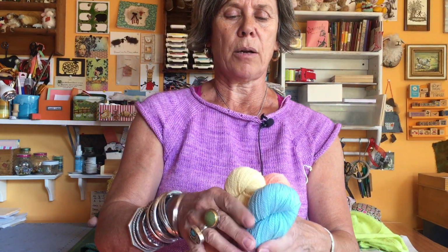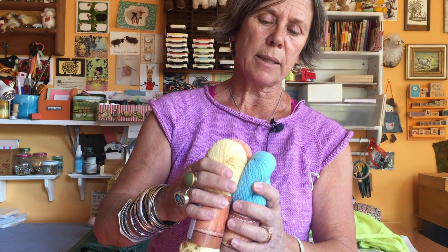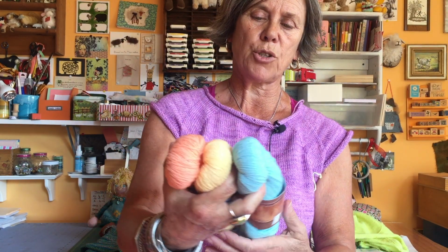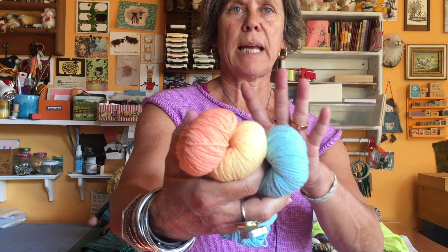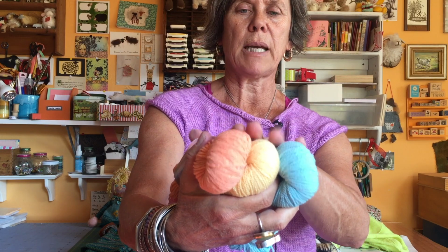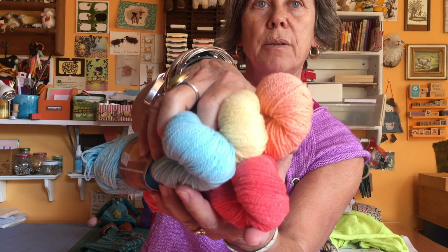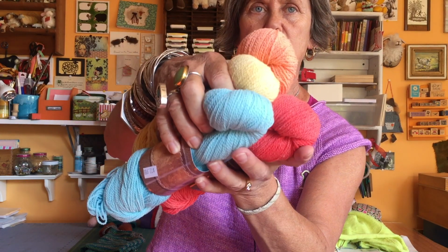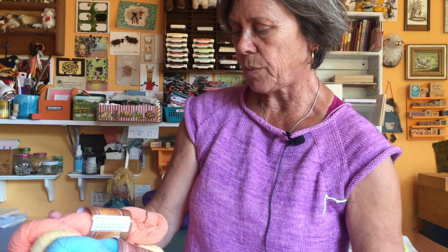And these are my complementing colors. I have to say I regret a little bit that I didn't get a green also, don't you think? Some kind of a lighter apple green would have looked fabulous with that. But whatever, it is what it is. I'm going to see how it works out.